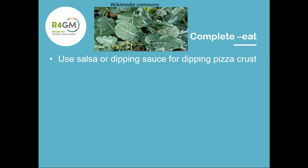And then if you've got a bit of salsa left in your fridge that's been lingering around, and you've got your pizza crusts, which a lot of people leave, rather than wasting the salsa and your pizza crusts, you can dip those pizza crusts in the salsa or other dipping sauces that you just want to get rid of.